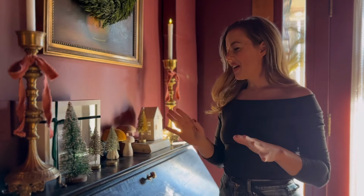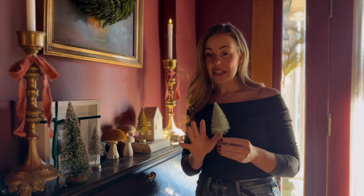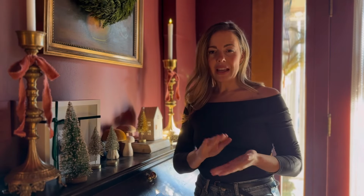One of my very favorite holiday decor items. Just so sweet and magical. I always love them and I never get tired of them. I love a sparkly one, but I also love a variety of different trees.